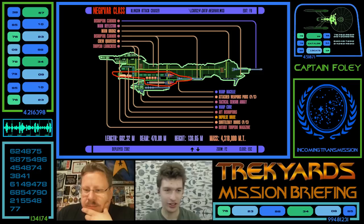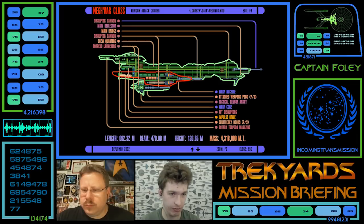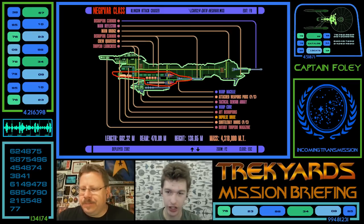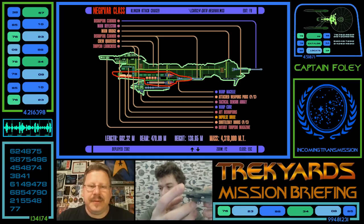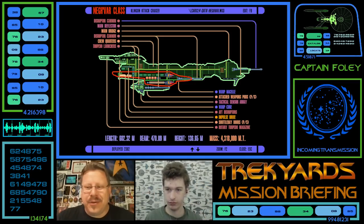Yeah, you see a lot of fun stuff. This one does have the front spike at the bottom, including the very, very large disruptor cannon at the front. Main deflector is below that. Okay, that makes sense. And they do have aft disruptors here, just around the warp engine placement there. And a rotary torpedo magazine, which is right at the back. That's an interesting placement. That's cool. That is neat. I didn't know that was there.